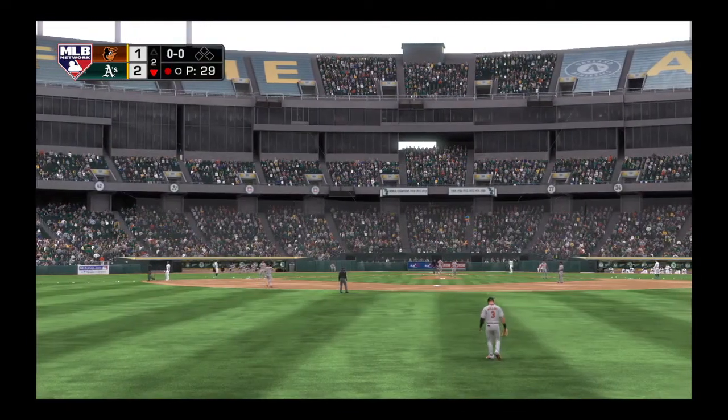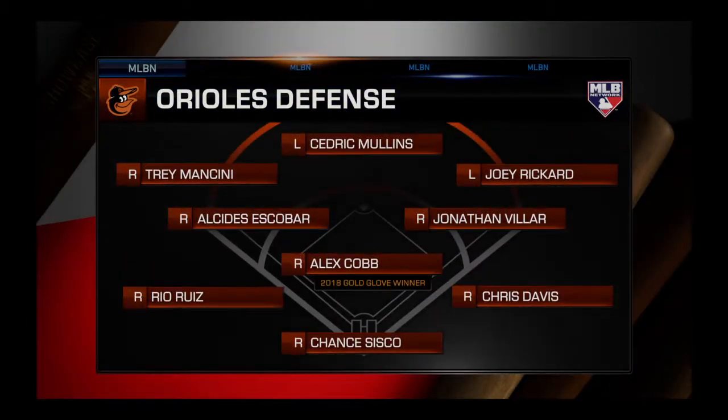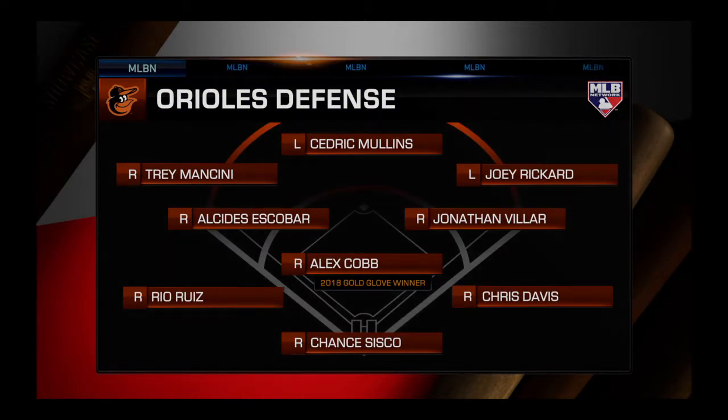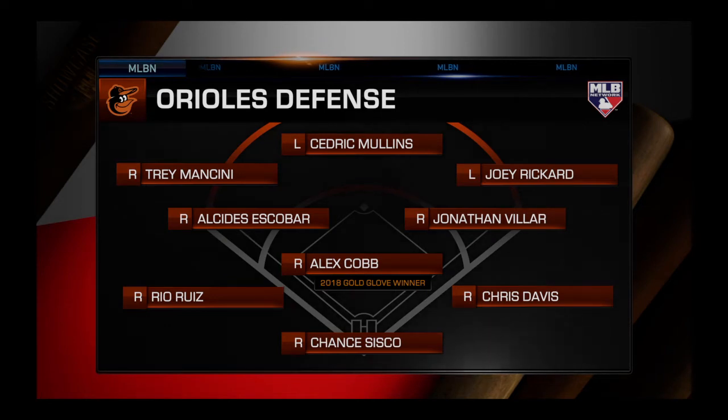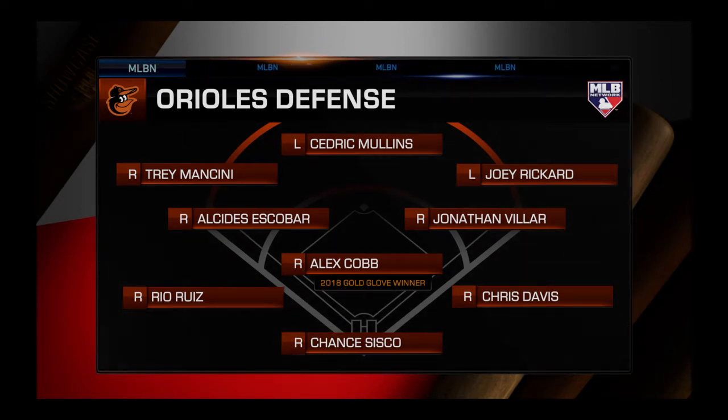All right, let's take a look at the defensive alignment for the Orioles. And I want to talk about shortstop Alcides Escobar. This guy's a premium defender. He's been that way his whole career. A former World Series champion. The ability to go up the middle and to the backhand with a strong arm.